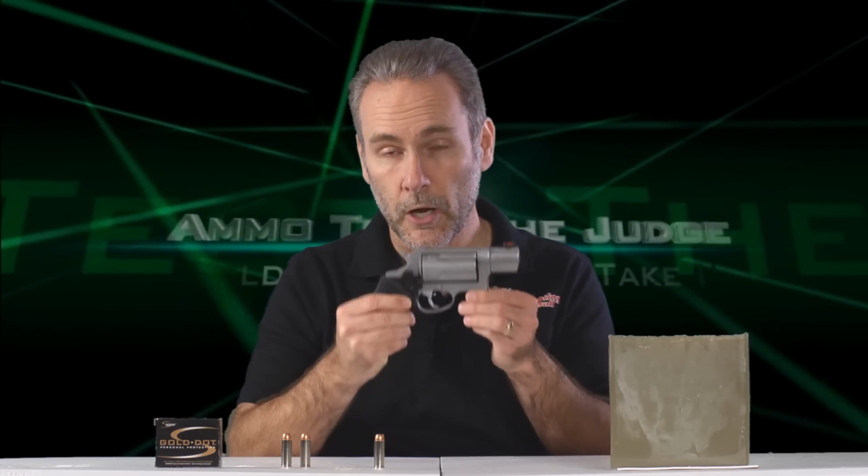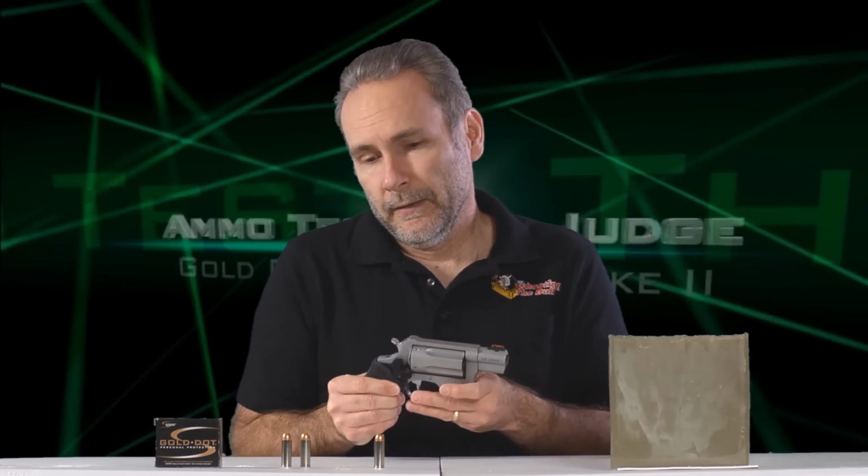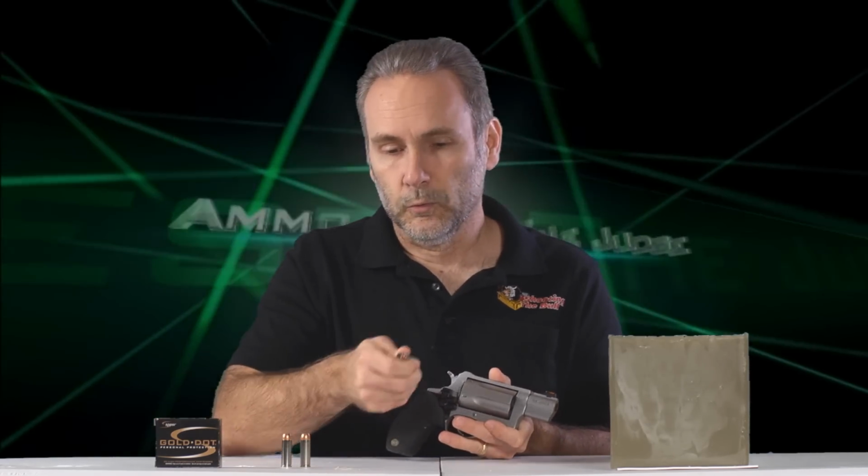Yeah, that did great from the big long 6.5-inch barrel, but how would it do from everybody's favorite little concealed carry Judge, the Public Defender with its little snubby 2-inch barrel? And the answer is, I don't know. How will it do? You'd think that Gold Dots are Gold Dots, but that's a big difference in barrel. And the velocity coming out of the Raging Judge was pretty slow.